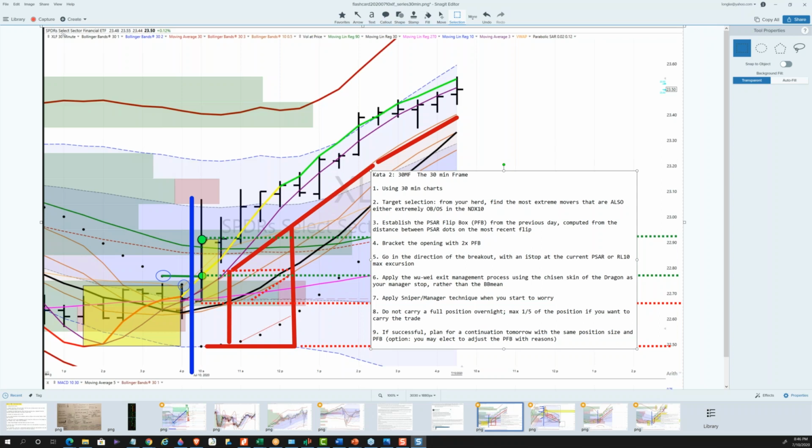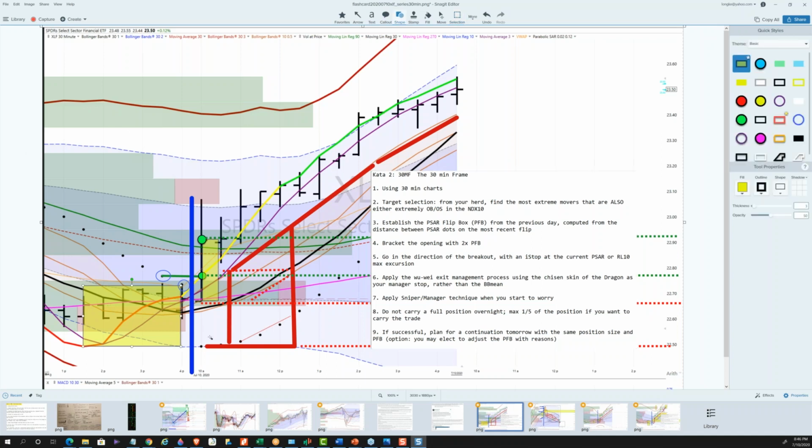So in this case, the PSAR flip hadn't occurred until the next day. So this one closed, and what I've got is these last two PSAR dots circled. On this one I drew my line from the PSAR dot -1 just as a reference point. And then I drew my box from the closing PSAR dot down here to the RL10 excursion. Because it was an orderly open the next day, that's where the PSAR dot flipped to. So the size of this box was correct.